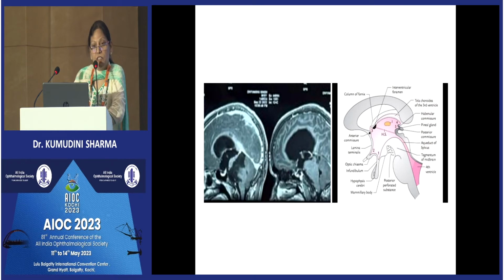And in the anterior part of the floor of the third ventricle, there are certain recesses. First is the suprachiasmatic recess, another is the infundibular recess. This is the dilatation of the suprachiasmatic recess with the dilatation of the third ventricle, which causes the inferior displacement and compression of the optic chiasma over here, which results in bitemporal hemianopia in these cases.